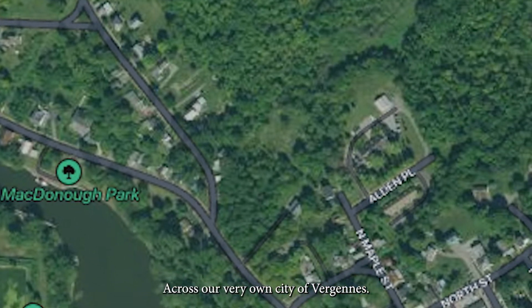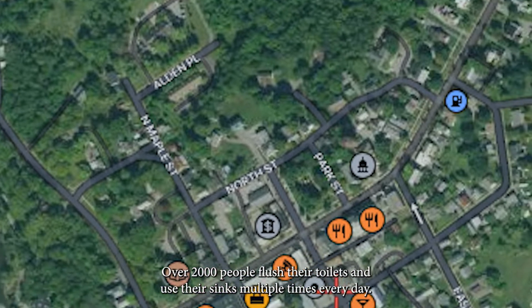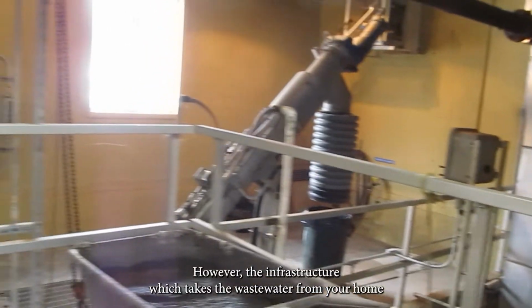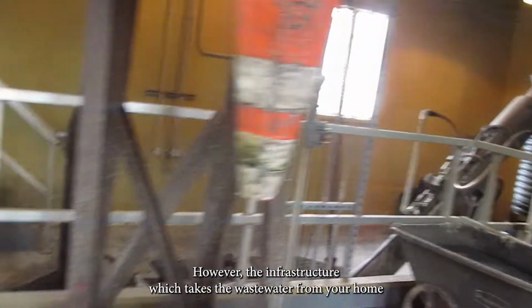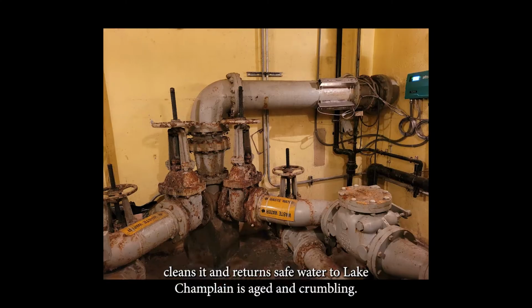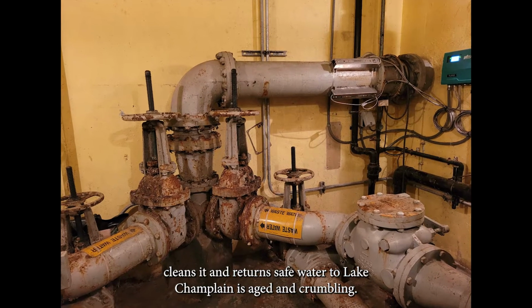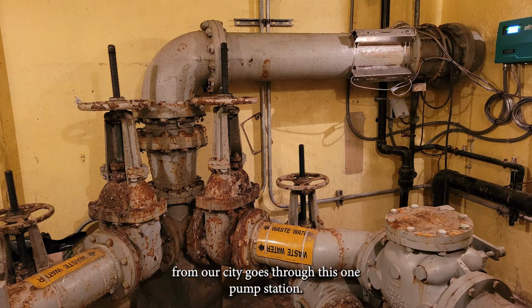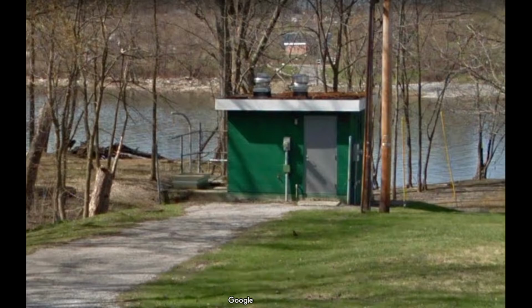Across our very own city of Vergennes, over 2,000 people flush their toilets and use their sinks multiple times every day. However, the infrastructure which takes the wastewater from your home, cleans it, and returns safe water to Lake Champlain is aged and crumbling. Approximately 75% of all the wastewater from our city goes through this one pump station.